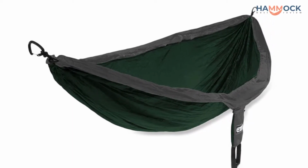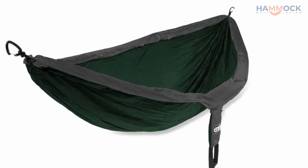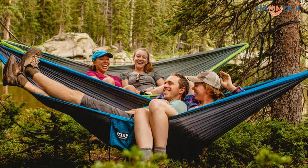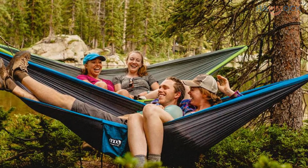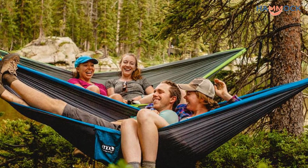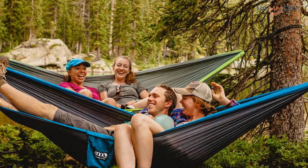The material of this hammock is fantastic, which is made of 70D high tenacity nylon taffeta. In the meantime, it is breathable, and it's quick drying nylon that supports up to 400 pounds. On the other hand, the aluminum wire-gate carabiners and nautical grade line with stainless steel snap links allow securing this hammock to trees, poles, etc.